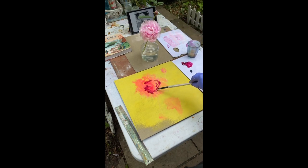And then it's kind of there. So these real darks are really just in here. Now, I'll get to thicker paint at a later stage. This might all disappear, but at the moment, that's what I want, almost like a sketch.